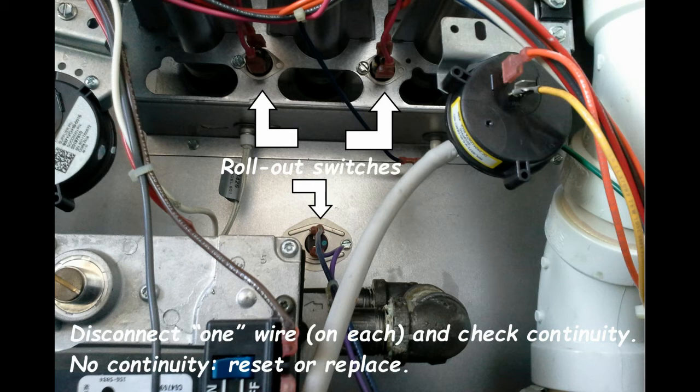You can disconnect one wire from each of them and check across the terminals. You should get continuity. If not, I hope there's a button in the middle of the switch. You can reset it. If not, you will probably have to replace it.